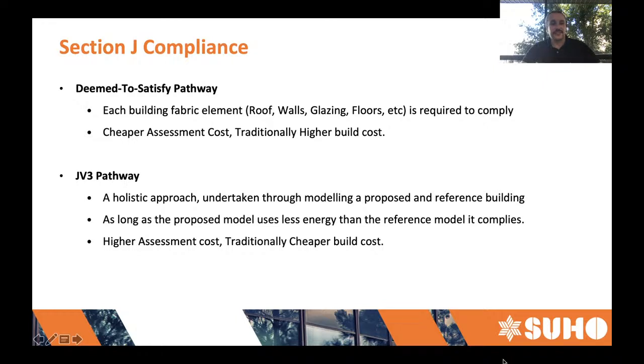It's because it allows a more holistic approach. We model the building as opposed to just assessing it and doing some calculations in deemed to satisfy. And so for the JV3, we're modeling it. We have a proposed and reference building, and as long as the proposed building produces less greenhouse gas emissions than the reference building, then your building complies.